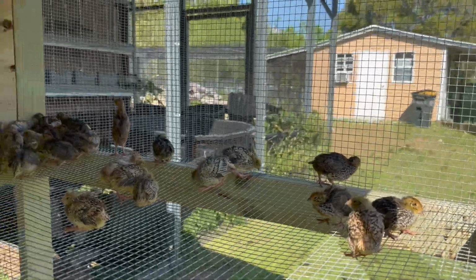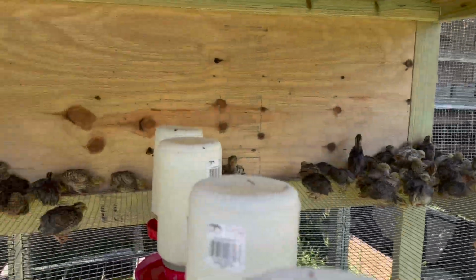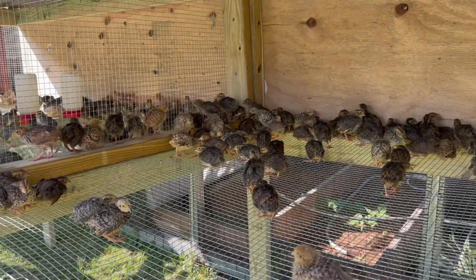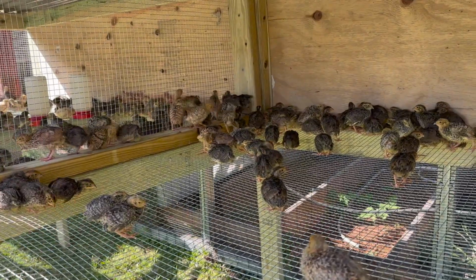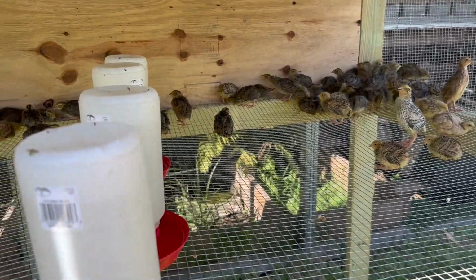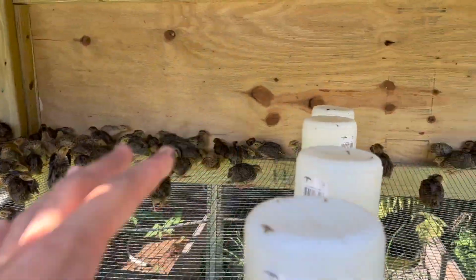So this cage right here has 132 birds. They look a lot better inside of this cage, a lot more space. They're able to stretch their legs, grow a lot better, fly, flap their wings, and do everything they need to do inside of here. They look a lot better. Hey, watch out, buddy. So yeah, 132 in this cage.